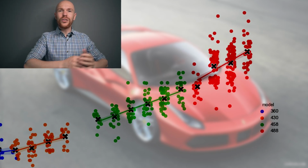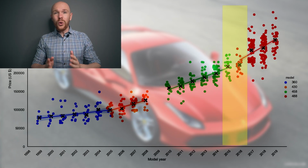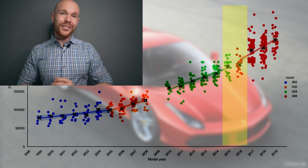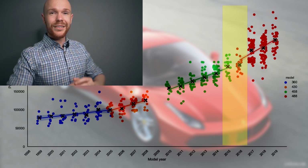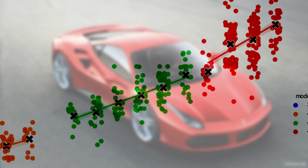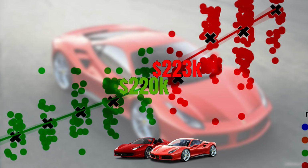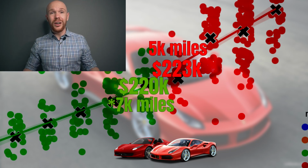Now if we shift our focus then to the 488, then we can see that the older models are actually priced in line with the 458s. Now I already touched upon this in the beginning of the video, but I didn't expect the difference to be this small. A 458 from model year 2015 will set you back $220,000, while this is $223,000 for a 488 from model year 2016. And what makes this even more crazy is that a 458 at that price point tends to have a mileage of 13,000 miles, while a 488 will have one around 5,000 miles. So in essence you pay the same for an older car with more mileage.